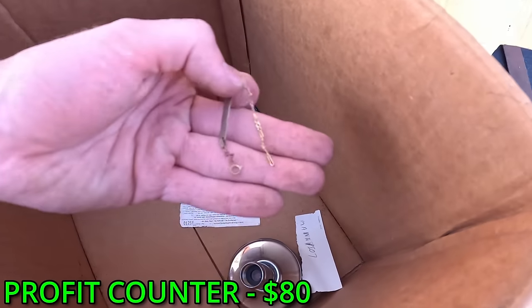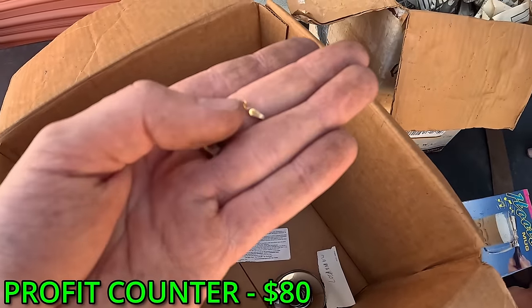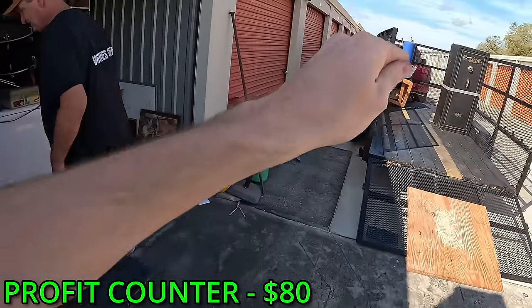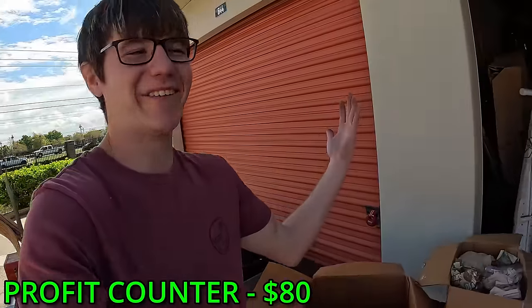In the bottom of this box, I think I might have just found gold. Really? Yes, in the bottom of this box. Oh, nice. Oh my gosh. Nice. This unit, imagine there's gold, there's a safe, there's vintage collectibles, Mario, Spider-Man, Marvel. I don't know what else you could ask.